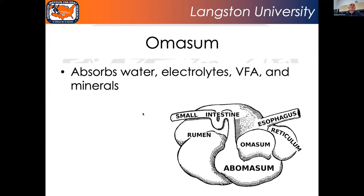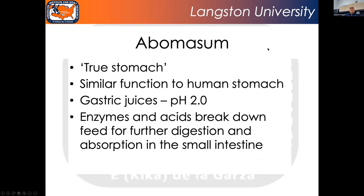Omasum is relatively small, and what occurs there is absorption of water, electrolytes, VFA, volatile fatty acids, and minerals. So abomasum, as I mentioned, is a true stomach, with similar function to the human stomach, and because of the gastric acids, the pH is about 2. And like in humans, enzymes and acid break down feed for further digestion and absorption in the small intestine.